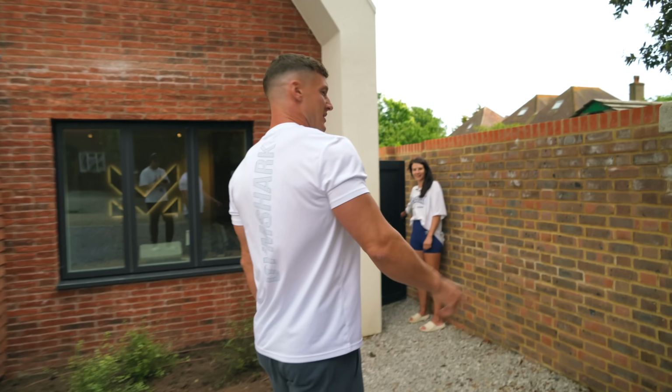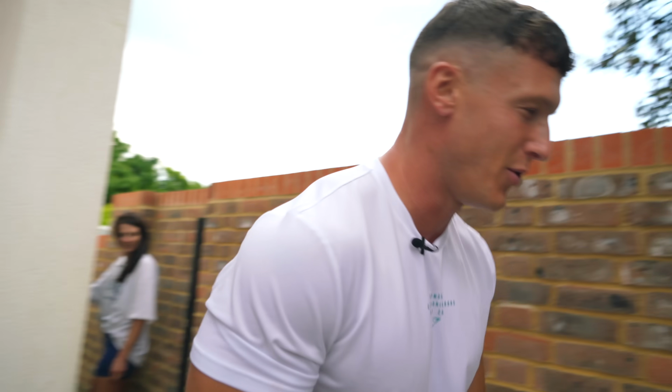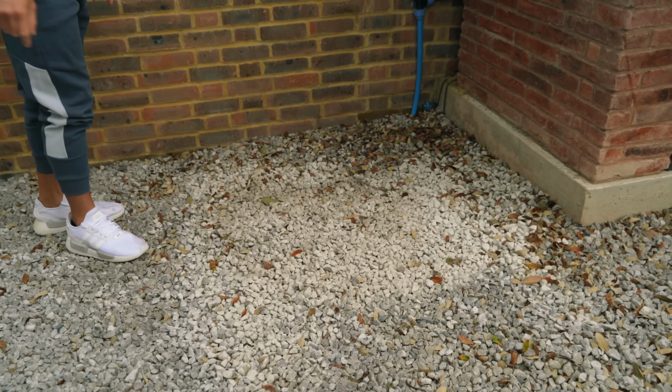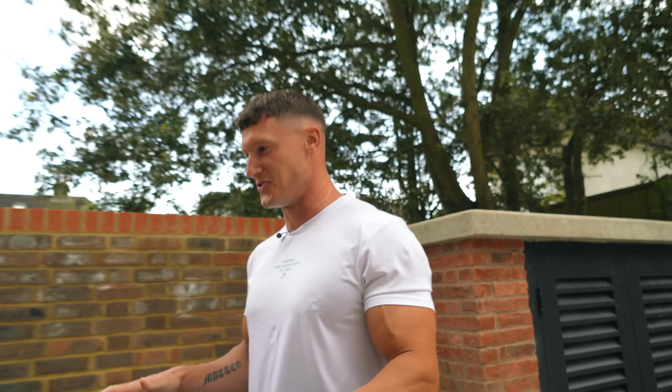Right, let's go around here. That's Fab's room in there. Where's the portaloo gone? That's my favourite. The portaloo is finally gone. Can you see the mark where the portaloo was? That had been there for like 3 years. Yeah, the guys were saying they're just going to incinerate it because it's definitely not usable anymore.